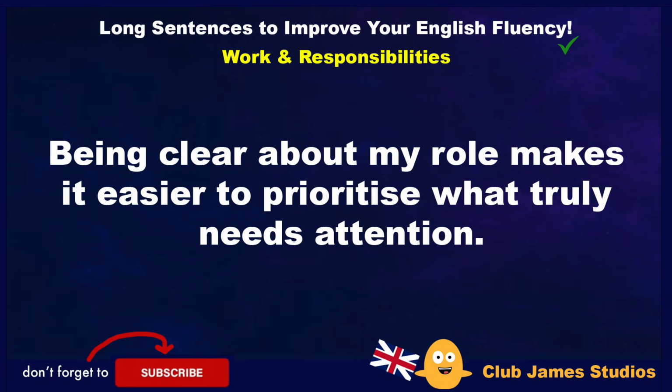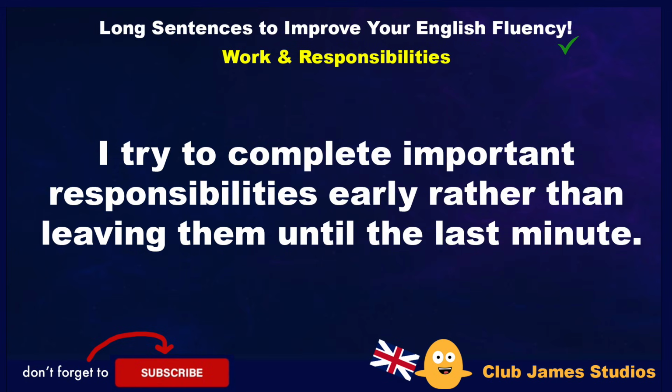Being clear about my role makes it easier to prioritize what truly needs attention. I try to complete important responsibilities early rather than leaving them until the last minute.